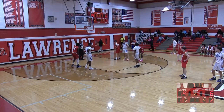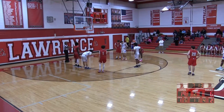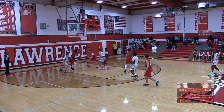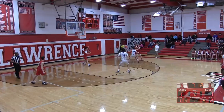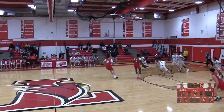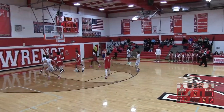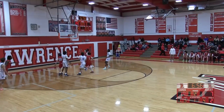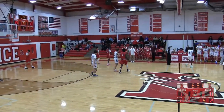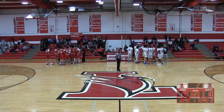Foul by the Cardinals is going to send the Little Tigers to the line. Shot is up. And it's good. Point for the Little Tigers. Robbins fires it across to Carrick. It's taken away by the Tigers. Tigers under the basket, can't get the shot off. Dump it out and go for the three instead, and they get it. Tigers are finally finding the zone. And it's going to be a timeout called by the Cardinals. Coach Reed wishing to have a chat with the boys.